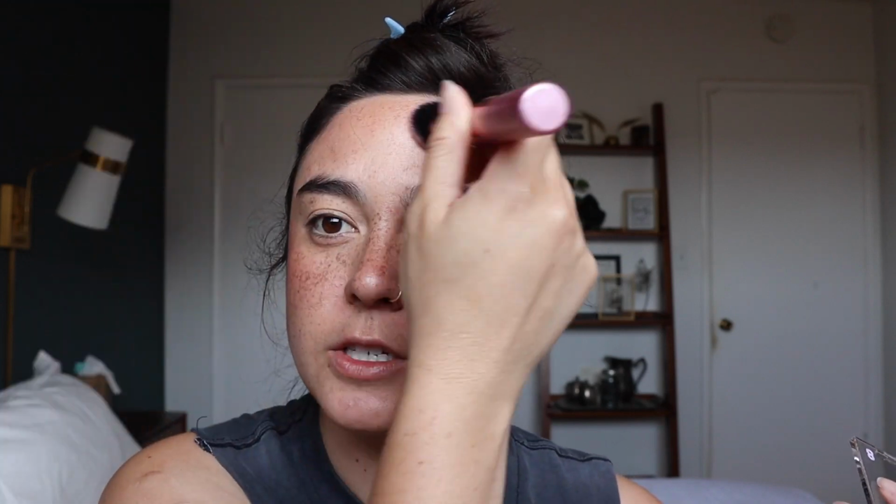I like putting my blush on my forehead a little bit because that's where we also naturally flush when we're a little sunburned. And I can bring it and swoop it across. And I think that looks so fresh and happy.